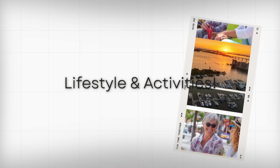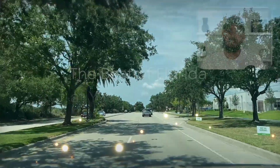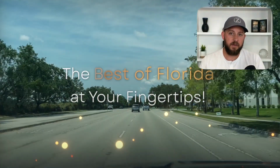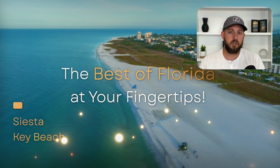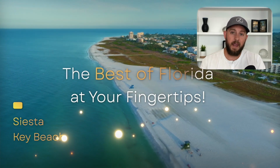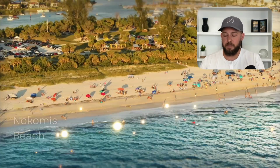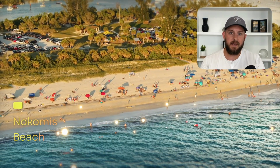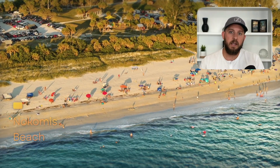All right, now let's look at the lifestyle and activities residents here enjoy. Living in Palma Ranch is like having the best of Florida at your fingertips. You're 10 to 15 minutes from the beach while still being close to all of the amenities that Sarasota and Venice provide. With both Siesta Key and Nokomis Beach being so close, it's easy to spend a day at either, grab food and drinks and watch the sunset. You also have obviously great fishing, kayaking, and boating opportunities on the water as well.